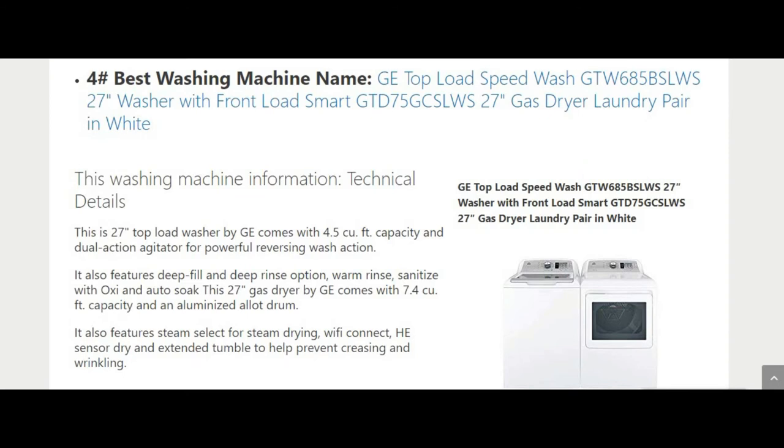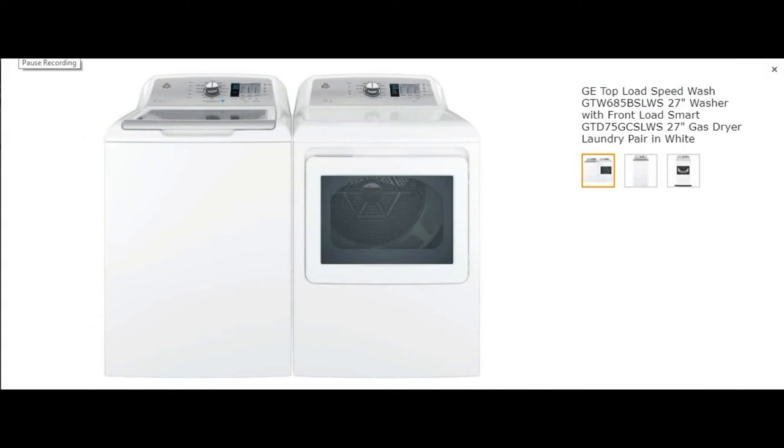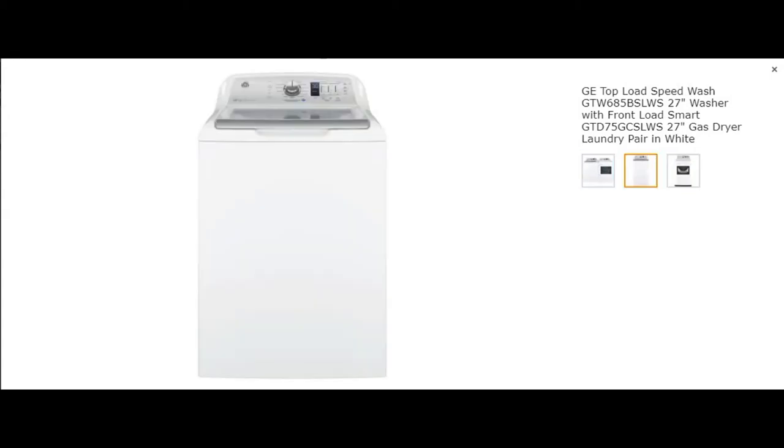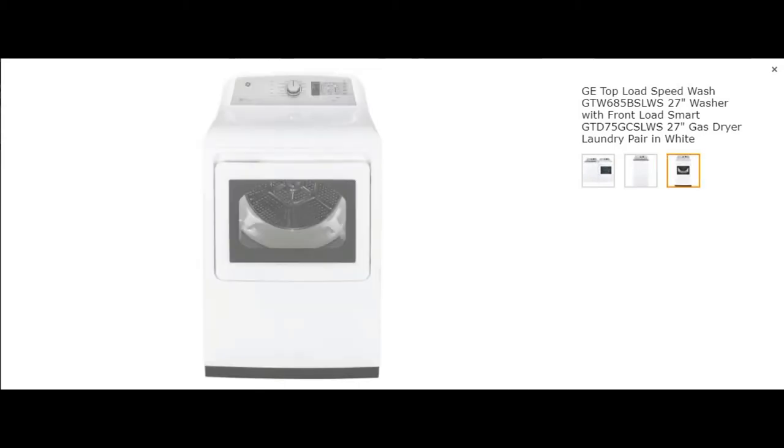In our list, in fourth position, we keep the GE top load speed wash GTW685DSLWS 27-inch washer. This is a 27 inch top load washer by GE, which comes with 4.5 cu ft capacity and dual action powerful reversing wash action. It also features deep fill and deep rinse option, warm rinse. About pros and cons, a modern and precise control center. And if I talk about the con, it uses a lot of water.